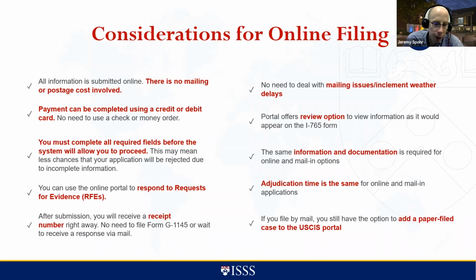So these are some good reasons to do online filing. There's no tipping fees. You can pay with a credit card. It helps you complete all the fields on the form, because it's an electronic form, so it will hold you up if you don't complete the fields. If you get a request for evidence from immigration, you can respond to them online. It's much better than mailing.